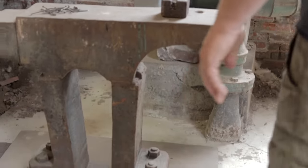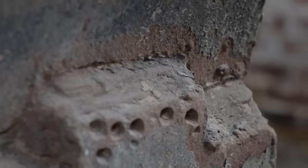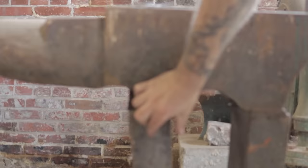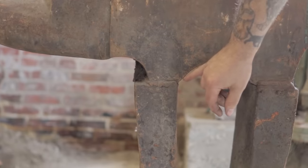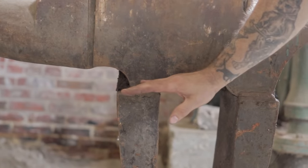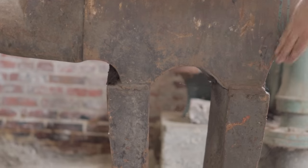You can see how, when the leg would get loose, they would center punch it, kind of tighten them up. And then eventually they were just like, screw it, weld it. This part is much taller before it transitions into the leg, and it's harder to forge that. That's why these ones are a lot shorter. It's easy to just put a fuller in there and then draw that out.